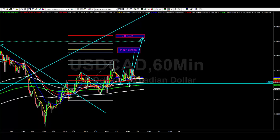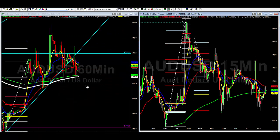I think that could be a good one. So I'm going to be looking down towards that. Any rejection there, I'm going to be looking for that long. Is there anything down there in terms of pivots or anything like that? Yeah, you've got S1 down there as well, so that's interesting. So that could be quite a good zone in dollar CAD.